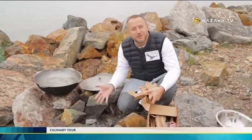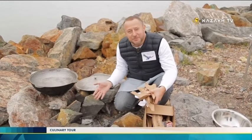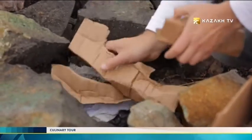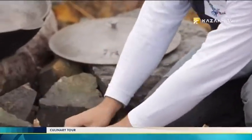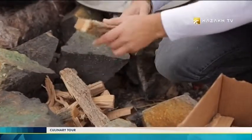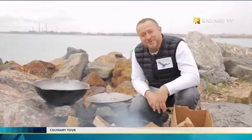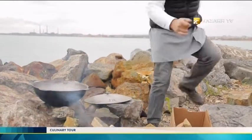I am lucky because anglers have prepared everything for me. There are arranged stones here, so there is a place to put the large cooking pot on. All I need to do is to kindle a fire. Let's put some paper here. Great. The fire is burning and now I can continue making the fish dish.